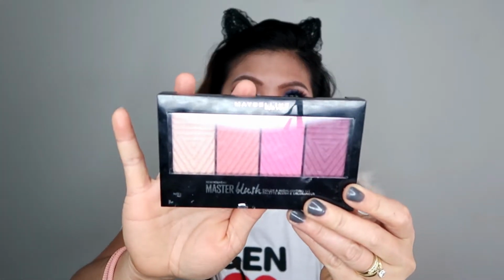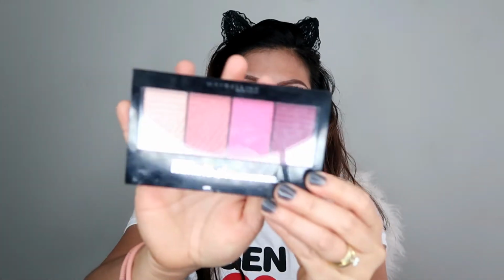So next is my blush. The blush that I'm using is the Maybelline Master Blush. Yan. So I like this one because it's really pigmented. So I'm using the Real Techniques brush.